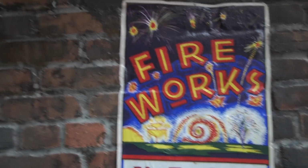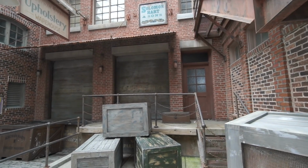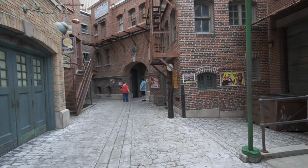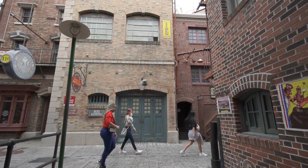You could block off both sides of this thing and film whatever scene for whatever TV show or movie or commercial, and it could be pretty darn convincing in here. This is also a great spot for Instagram photos, so if you're looking for a nice quiet place in the park and a good spot for Instagram photos, hey, Sting Alley is good for you. This is a really cool area of the park, one of the park's first hidden locations, definitely worth checking out and exploring on your trip to Universal Studios.